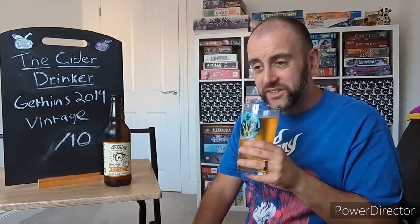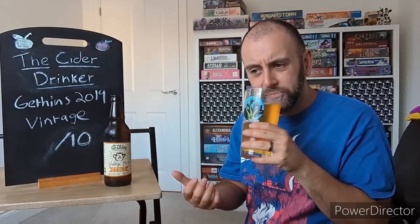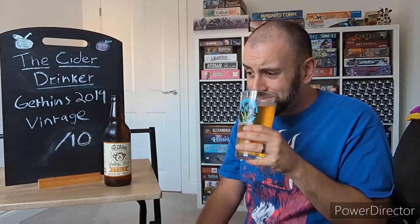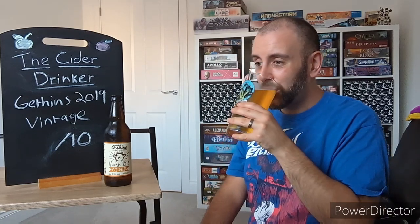Right, okay, so the smells are actually quite subdued for a vintage. I'm not really getting much in the way of aroma. There's a very subtle oaky aroma there, but it's very, very faint. Maybe a touch of toffee there. But aside from that, not really getting a lot. So let's see if it's in the taste, shall we? Cheers, everyone. 8.2%. Gonna take my time with this one. Cheers.